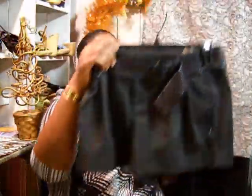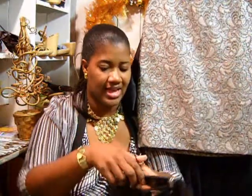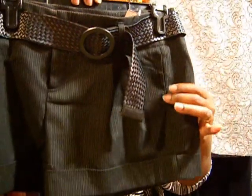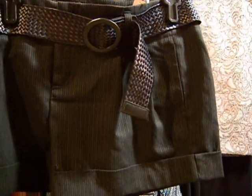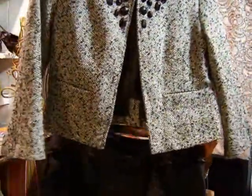I thought these shorts were cute to go with it. This is also Forever 21. This is a size medium. These are brand new. Has the kind of grayish pinstripes with it. Cute little short shorts. And I thought that'd be a cute pairing for somebody.